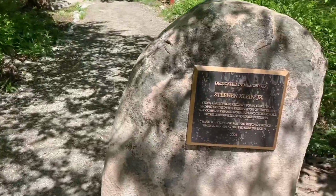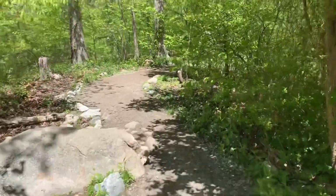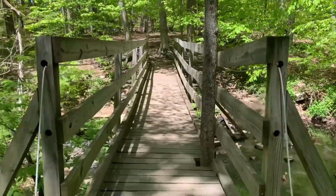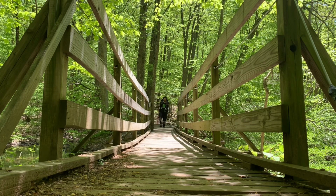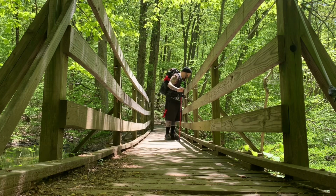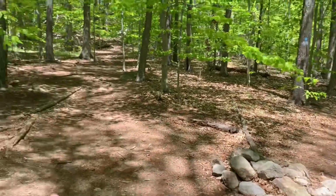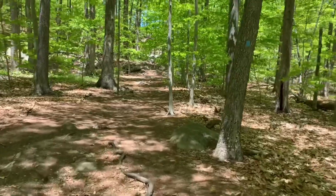Taking the blue trail. Came to our first crossroads. We are going to be heading that way. Stay to the left. Following the blue for now until we get to the orange trail.